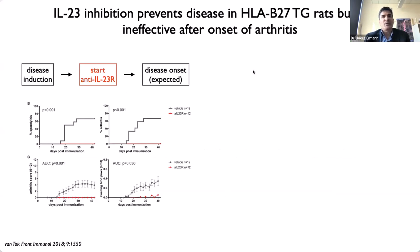So HLA-B27 transgenic rats develop a disease that resembles human spondyloarthritis. And in this study here, they used this model and they were able to actually trigger the disease so that the rats develop the disease around the same time, by injecting an immune stimulus into these rats. And you can see here that after the induction of the disease, the rats develop arthritis. So this is actually the curve for spondylitis, and this is the curve for arthritis.